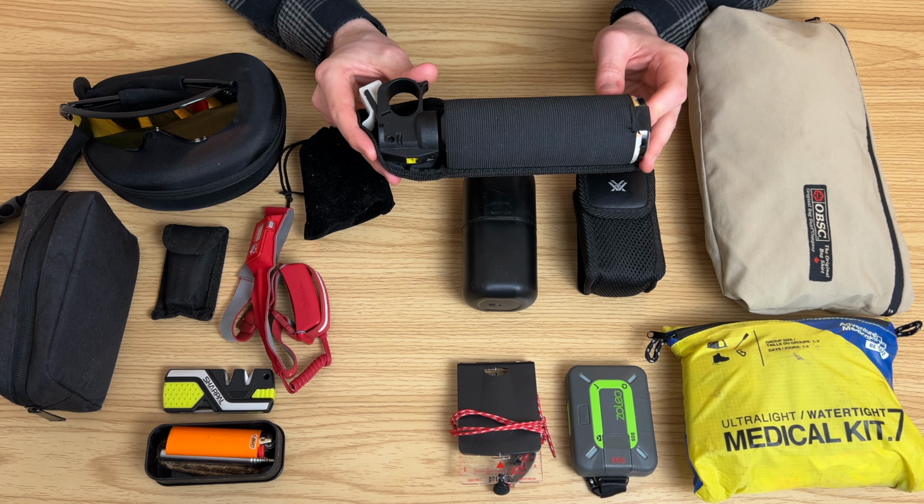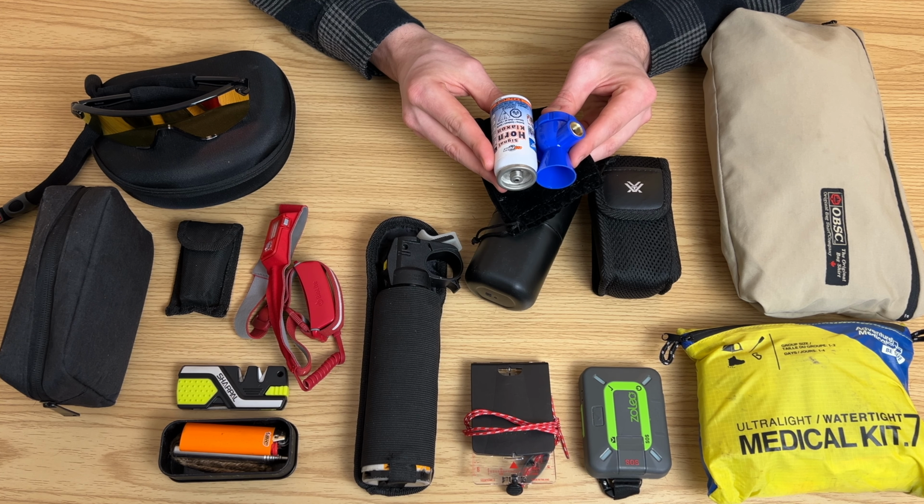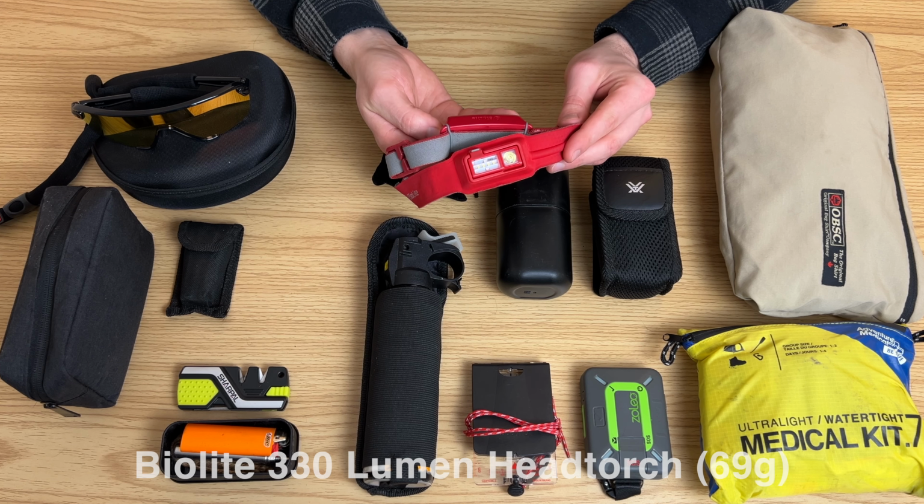This one's fairly self-explanatory, but it's also essential if you live in the Pacific Northwest or anywhere else in bear country. As a last resort, I also carry a collapsible air horn to scare away any really determined bears in the area. The next item on the table is my rechargeable headlamp by BioLite.